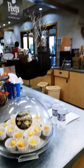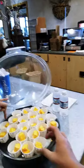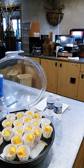Taking his mask off. Ooh. You just go ahead and lift up with that little. I found the squeaker sample. So they also have a large selection of wine. The wine shop. And tons and tons of little gift stuff that you can buy.